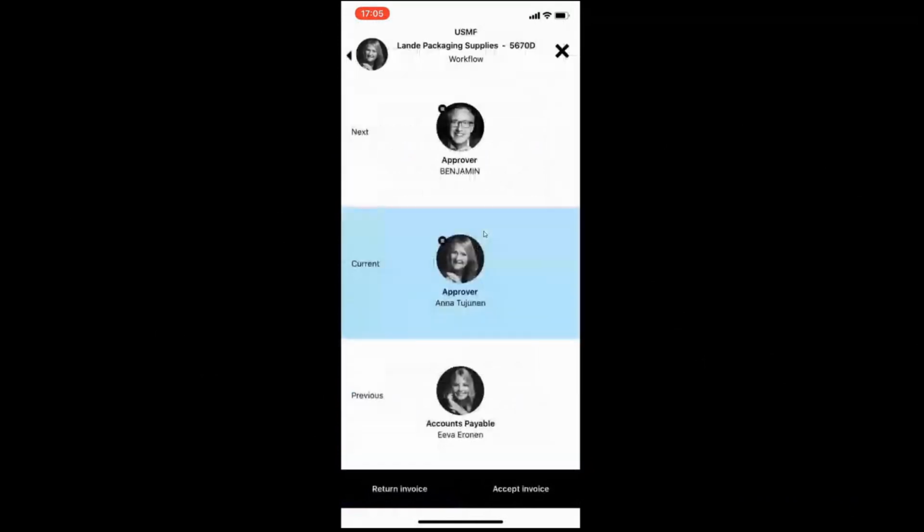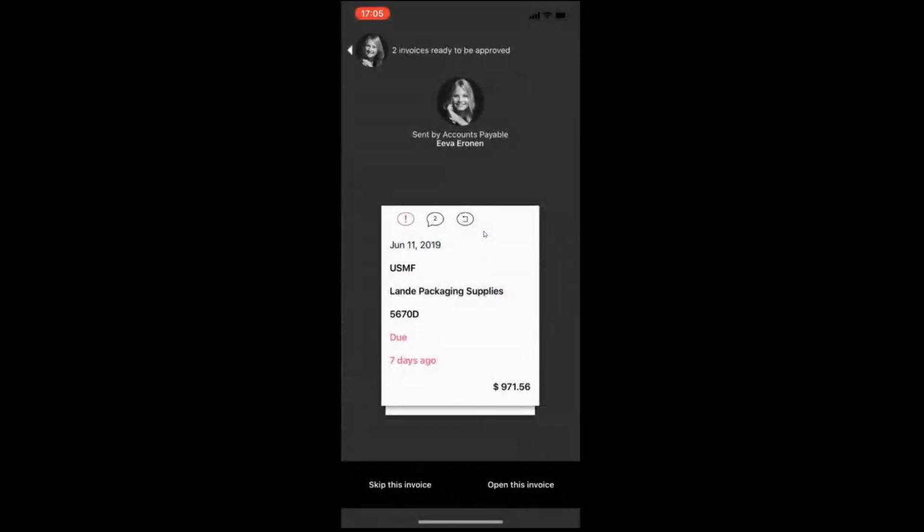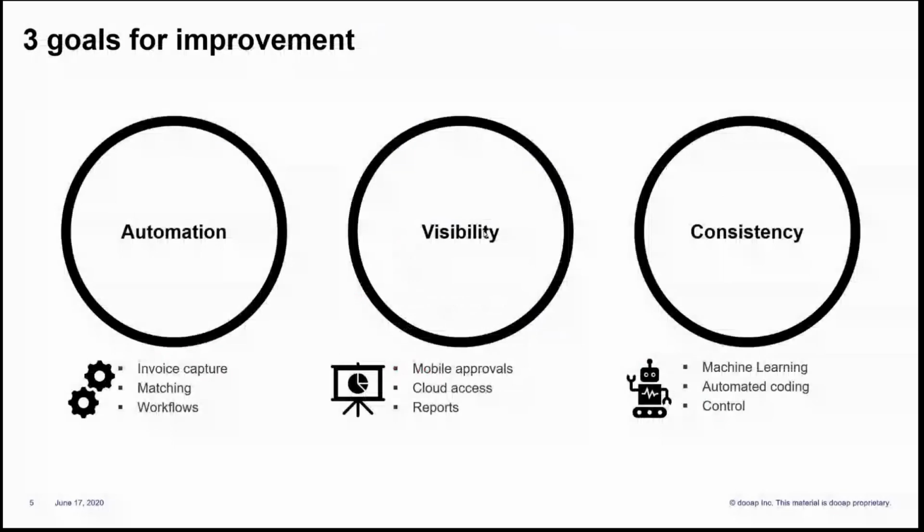So I could see the vendor's previous invoice easily. Here on the screen, I'm just checking one invoice. I'm pondering, will I send it back to AP? But then I realize it's okay. The coding was correct and the workflow was good too. And then I just swipe right and approve it.